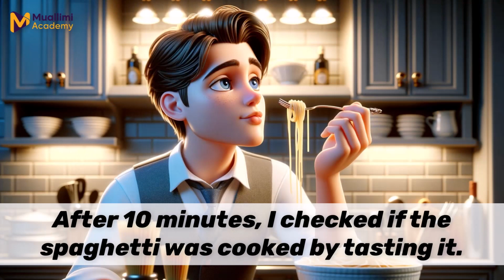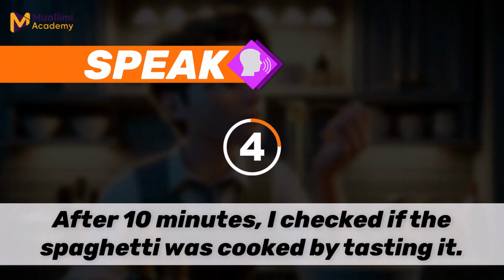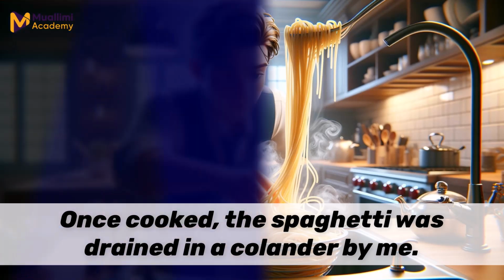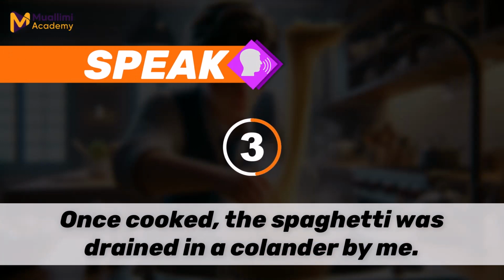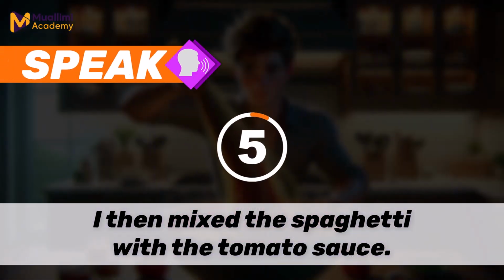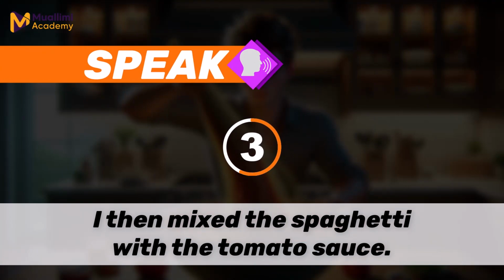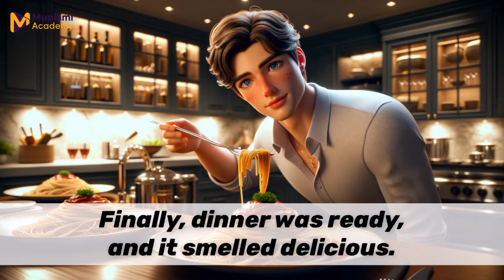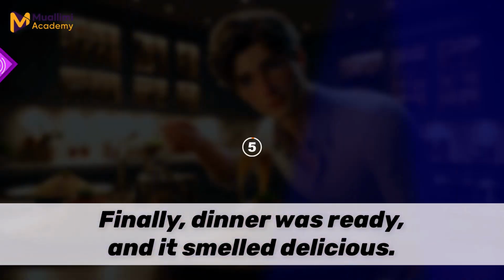After 10 minutes, I checked if the spaghetti was cooked by tasting it. Once cooked, the spaghetti was drained in a colander by me. I then mixed the spaghetti with the tomato sauce. Finally, dinner was ready, and it smelled delicious.